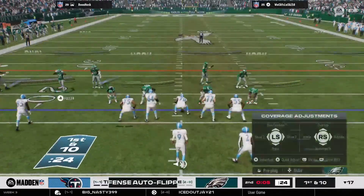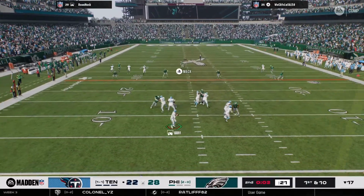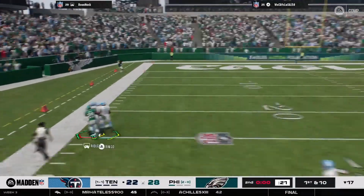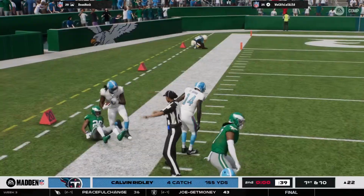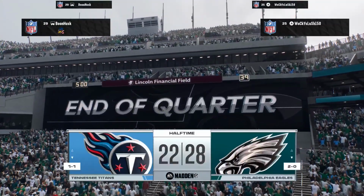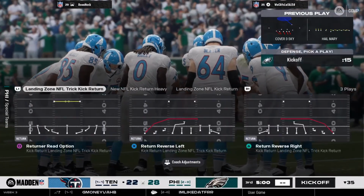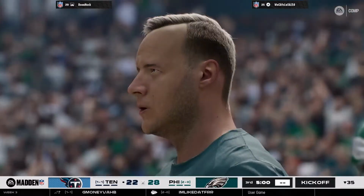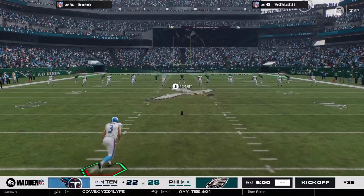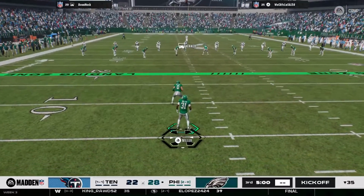Tennessee offense about set and ready to go. And with 5 seconds to go, this will likely be our final play. Airing it out, looking for Ridley. It's caught inside the 25. And he's going to be out of bounds inside the 25-yard line. It's been a shootout so far. We'll see which defense can make the adjustments as we get back underway in the second half.